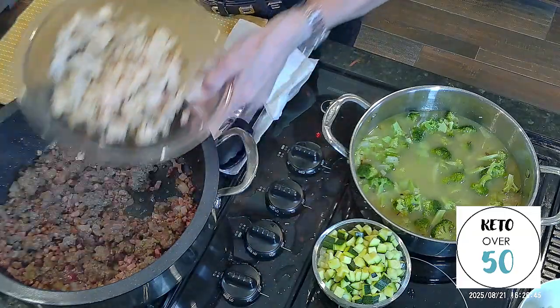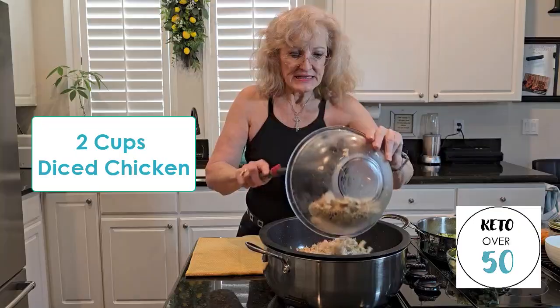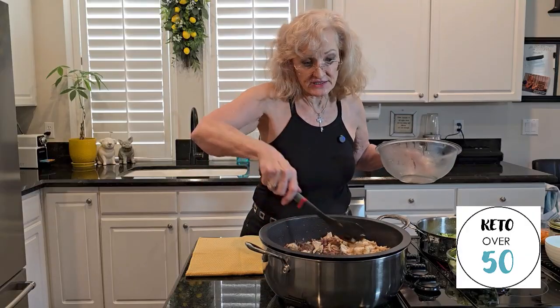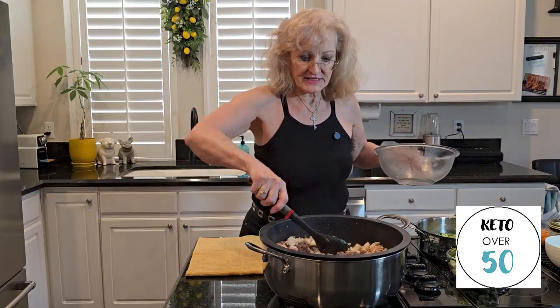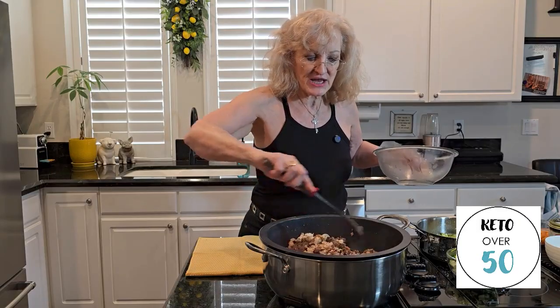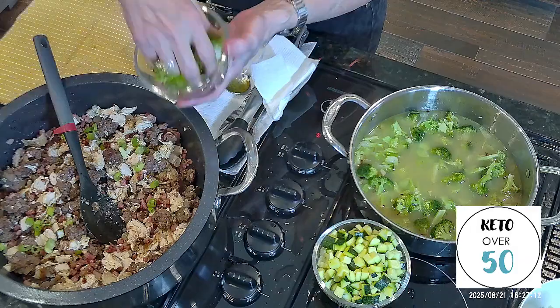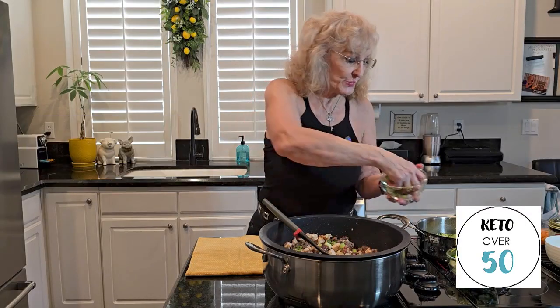Okay, now I'm going to add the chicken. And this was about 2 chicken breasts left over. I had only eaten a little bit of them. And of course, that doesn't really need to cook anymore. So we're just putting it in there. So the soup is nice and meaty, and it's got the pancetta. I'm going to mix this up and put some of the green onions, sliced green onions, in the meat soup.